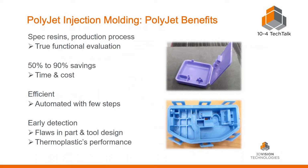All right, so there's a benefit in the early detection phases where we will find the flaws in the part and the tool, and definitely we want to test out the thermoplastic performance to make sure that we chose the right plastics.